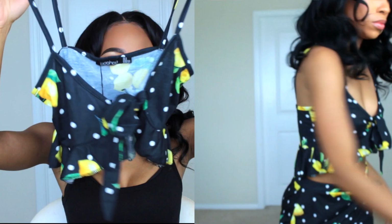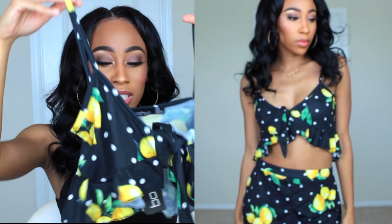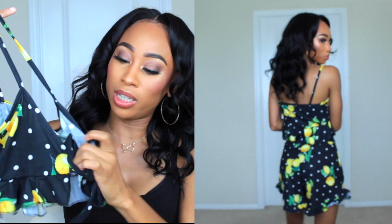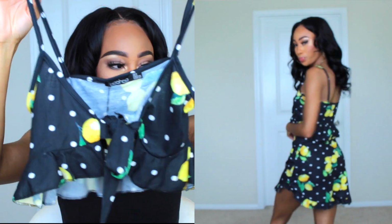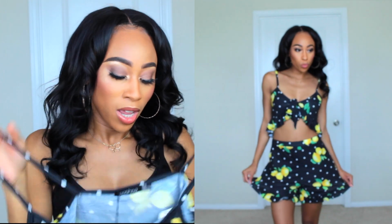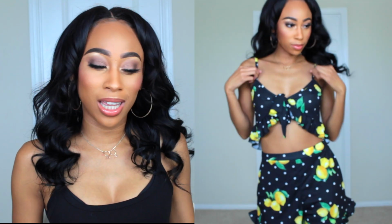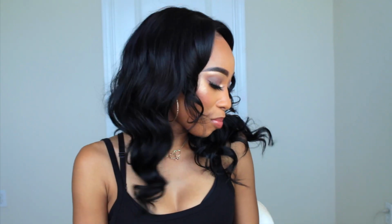So here is the top. It's a little crop top with the lemon print on it with the polka dots. It's super cute. It has a tie in the front, so you can tie a little bow, which I didn't do a really good job of doing. And this outfit was super cute. I'm going on vacation next week for my boyfriend's 30th birthday, so I have a bunch of clothes that I'm going to be taking, and that is one of them. So yeah, on to the next place.